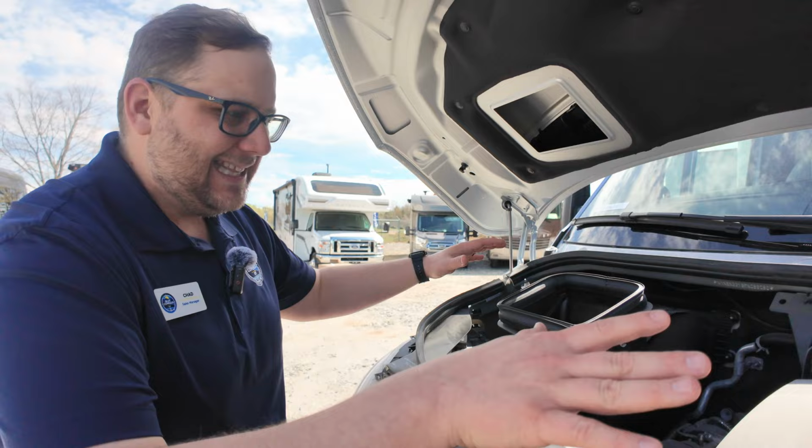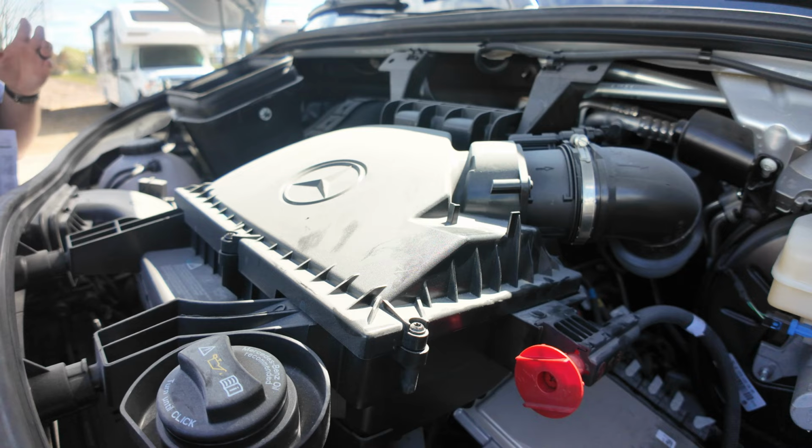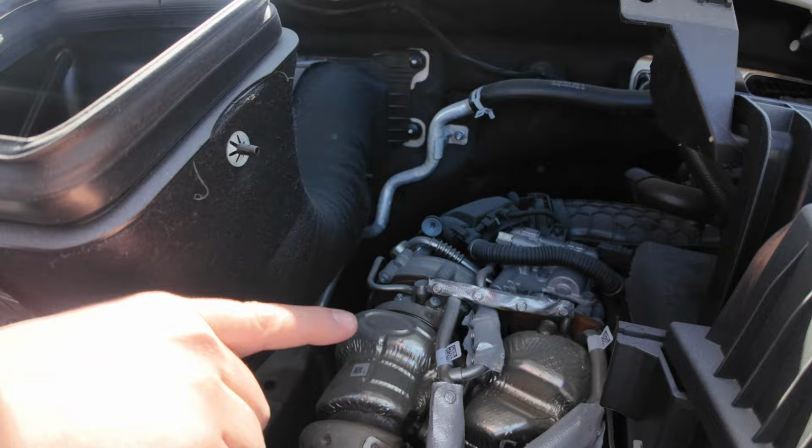the new four-cylinder twin turbocharged Mercedes diesel engine in it. Gone is the V6 3-liter engine that we're used to and we've had for as long as I can remember. We now have a 2-liter twin turbocharged 4-cylinder engine, which I'm assuming since it's a 4-cylinder, it has to be an inline 4-cylinder, but it doesn't specify that. You actually see the two turbochargers right here, which is kind of cool that you can see that technology there right on top.